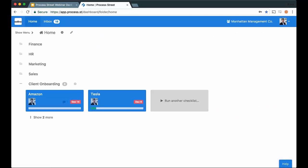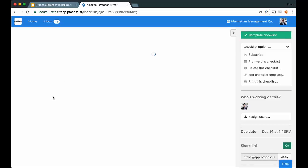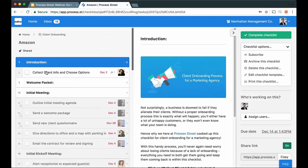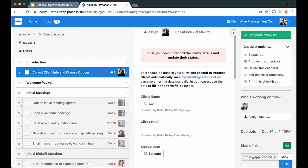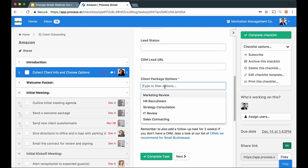So also, some of the newer features that we've introduced recently is that of the conditional logic feature. Essentially it allows you to build in different branching points into your checklists. What that allows you to do is to adapt to the different changing needs of, say, a new client. So for example here, back here in the client onboarding checklist, after we've collected this client's info and chosen all the different options, we're going to say, okay, this client is actually going to choose a specific set of package options.